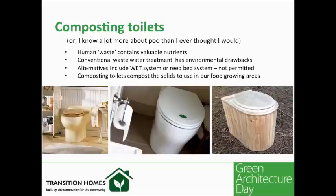But conventional wastewater treatment has some serious environmental drawbacks. It uses a lot of energy to treat that water, and we contaminate huge quantities of a valuable resource, clean drinking water, with something potentially toxic, and then produce vast quantities of waste to have to treat. So we thought the solution would be to have a wetland ecosystem treatment system, or a reed bed system, on site to process all of our wastewater. But sadly, the Environment Agency didn't agree.